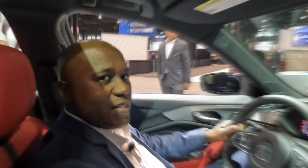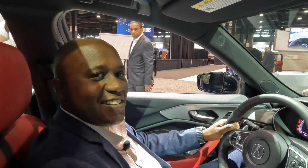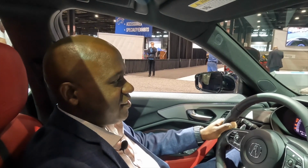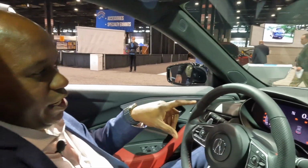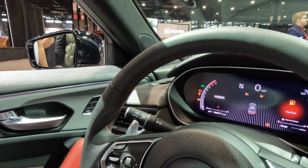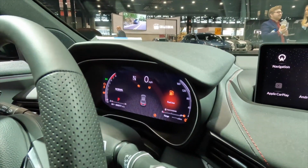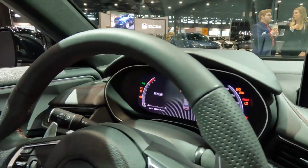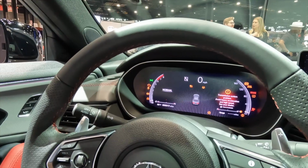Great. Magic has happened, and we are now inside the TLX. I'm in the passenger seat. Mr. Rivers is in the driver's seat, and you've got some new screens to show us. Yeah, so that was one of the big changes for 2024, was updating the tech and the connectivity of the TLX across the board. So this is standard features. Doesn't matter if you start with the technology package or all the way up here to Type S. So you do get a 12.3-inch digital instrument cluster.